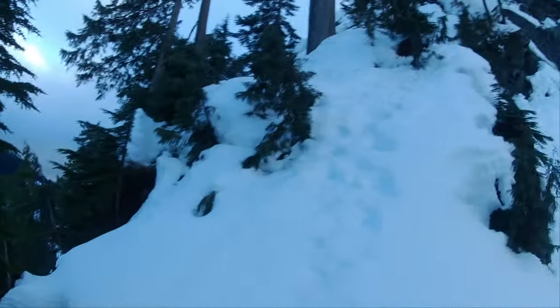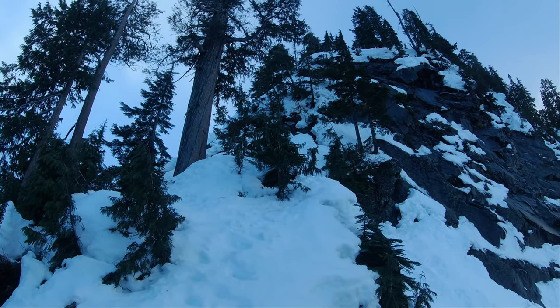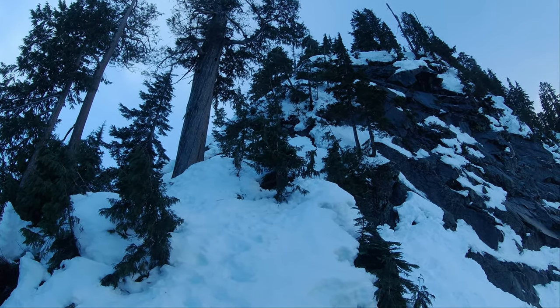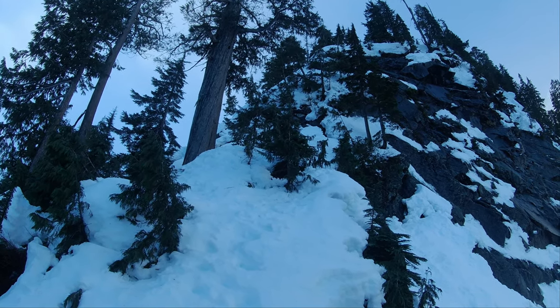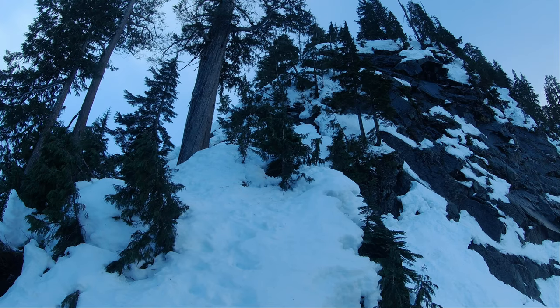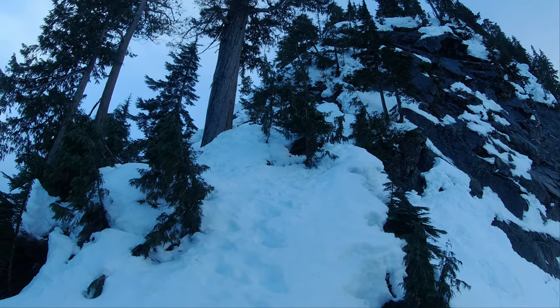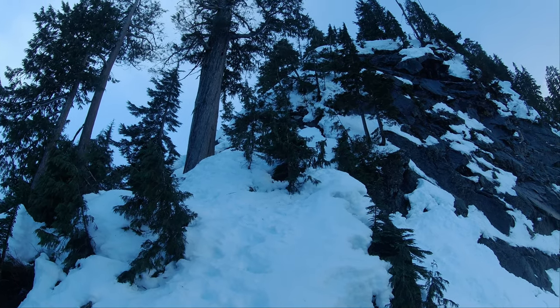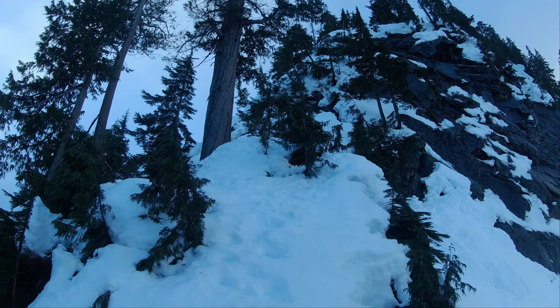All right, so about 3 hours in, 4 hours in, something like that. And this is what everybody says is the so-called crux of this climb. It's about 100 feet of almost sheer rock. When I was here about 2 weeks ago, I got to this point and there was a nice little moat right underneath the first section of rock. And I couldn't get past it, so hopefully today is different.